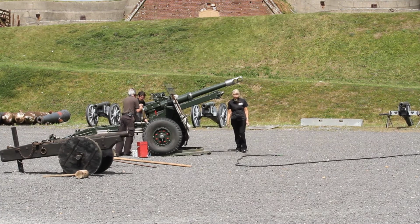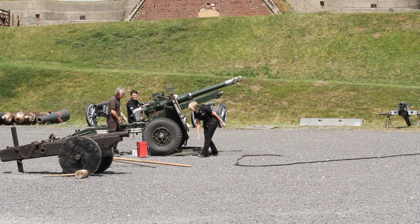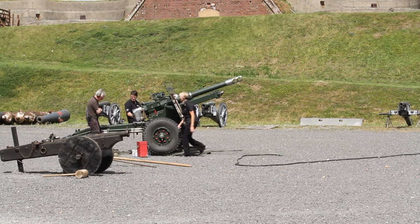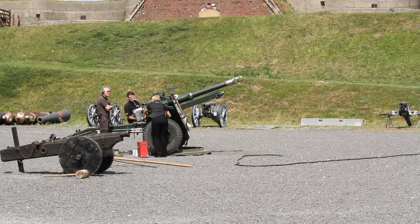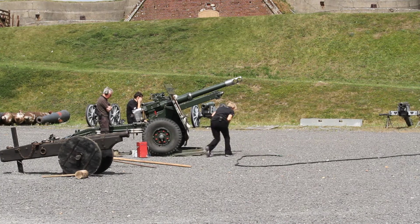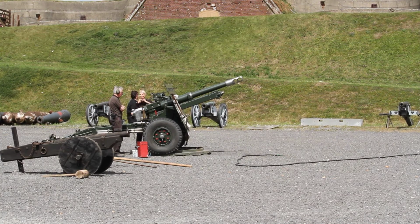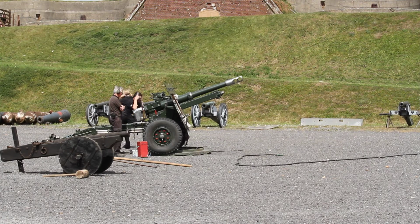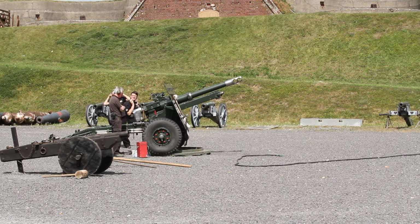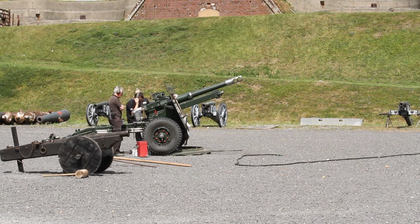The firing platform is the turntable on which the gun is positioned, and the platform is vital in allowing the gun to be turned quickly to engage new targets such as tanks. And on the move, the turntable would have been slung under the carriage. The 25-pounder was used by the British Army to great effect worldwide and was renowned for its service in the North African Desert Campaign during the Second World War, and it remained in the front line for nearly 30 years.